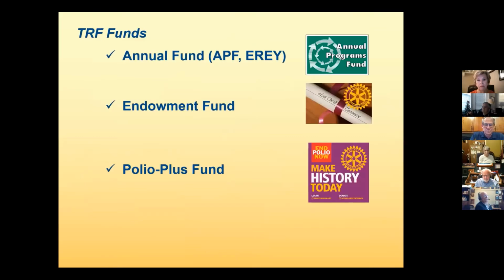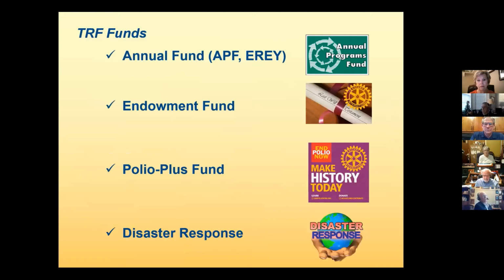So anyway, the funds that we have within the foundation are the Annual Programs Fund, the Endowment Fund, Polio Plus Fund, and a new fund that is relatively new, but has gotten a lot of focus in the last few weeks due to the pandemic, the Disaster Response Fund. And this is not an official logo here, it's just one that I got out of clips to be representative of what we have here.